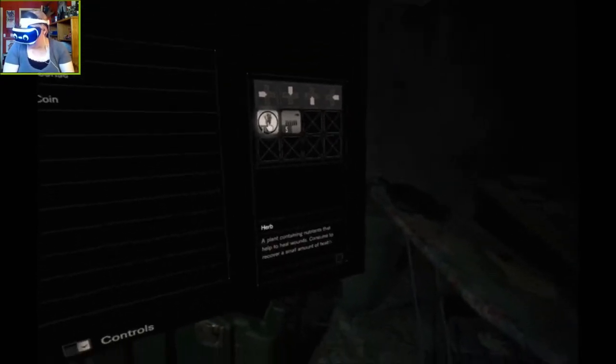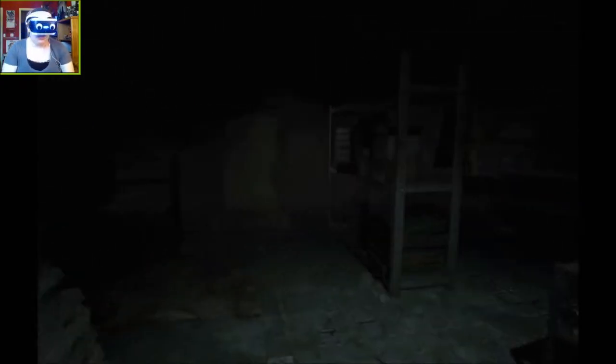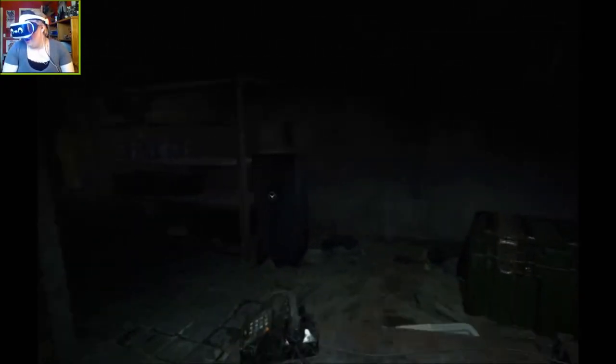I can store items here. Oh, really? I was unaware of that. Is that move all or move one? I only have one, so there we go. I'll clear inventory space. But I do need my handgun ammo. And that's exactly what it is, just like I thought. Help to heal wounds. Consume to recover a small amount of health. I don't have a health bar, so I don't know how badly I'm doing. This is gonna suck balls.